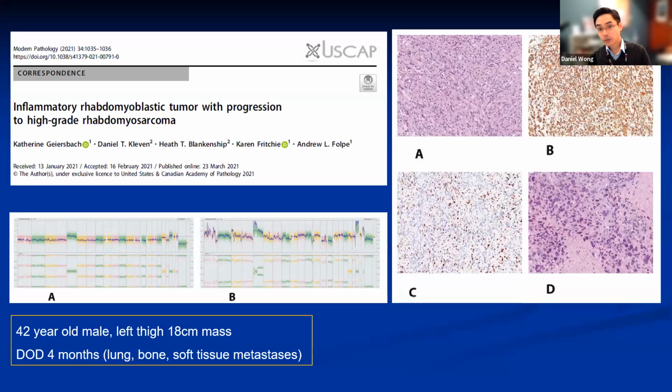And then just to finish off, I just wanted to put in a caveat that even though IRT seems to have a very good prognosis, there is a case report of IRT progressing to high-grade sarcoma. This was a 42-year-old male who had an 18-centimeter left thigh mass, and he had an incisional biopsy done. A large part of the biopsy showed features identical to IRT, but then there were other areas that had progression to established high-grade sarcoma with frank pleomorphism, brisk mitotic activity, and necrosis.